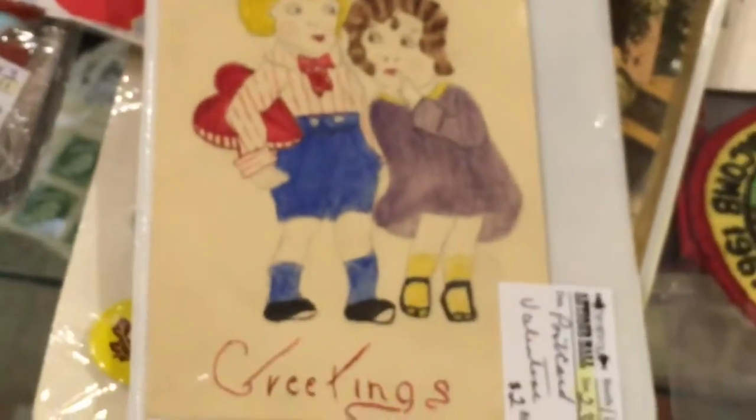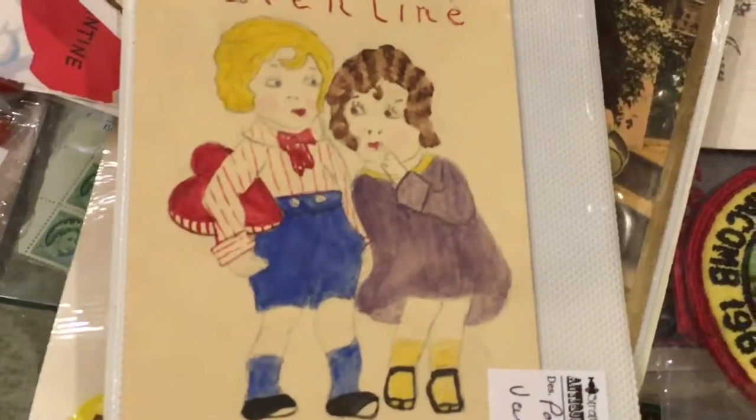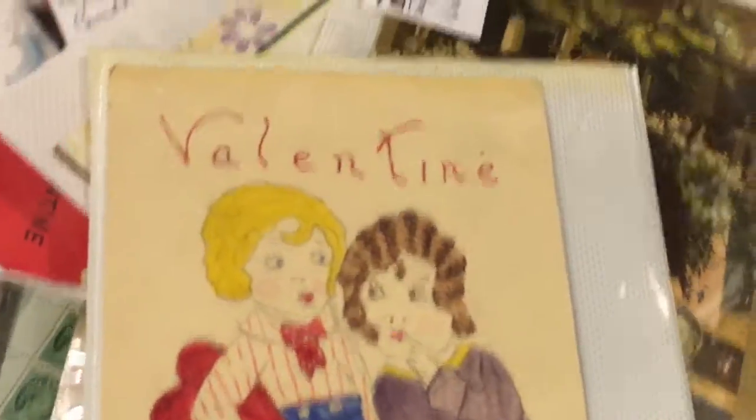Here's a Valentine. It looks all handmade of two little children. Looks like the old flapper girl. Look at the hair and the outfits. That's too sweet.